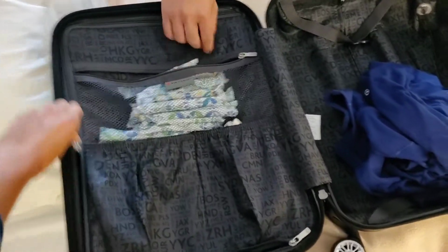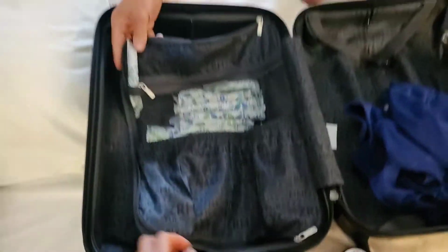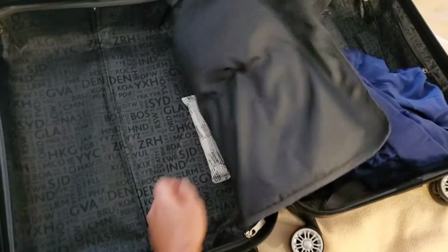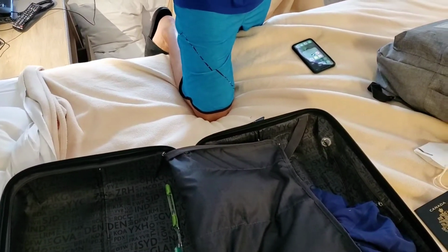Gonna be under here. Oh, there she be. Okay. There she be. Digital pregnancy test.